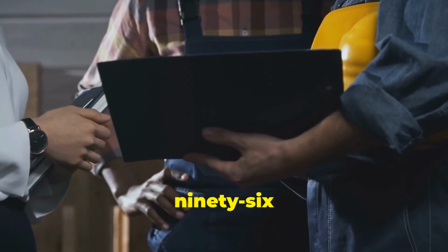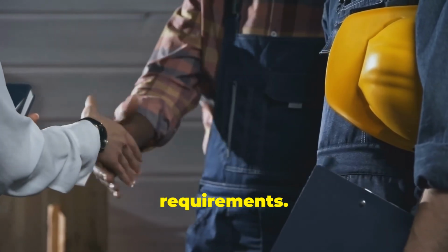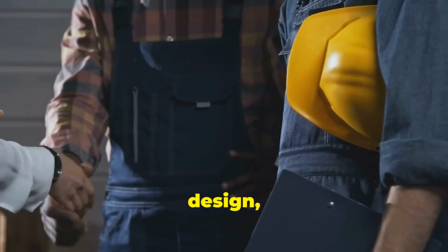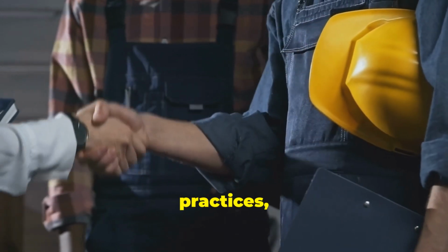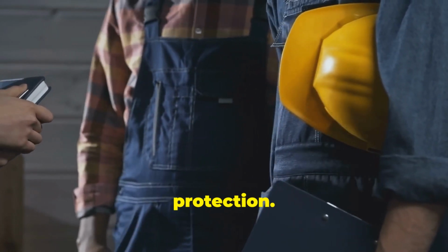NYC Local Law 196 is crystal clear: sidewalk sheds must meet stringent requirements. This law outlines the standards for design, materials, and construction practices, ensuring that every shed is up to code and capable of providing the necessary protection.